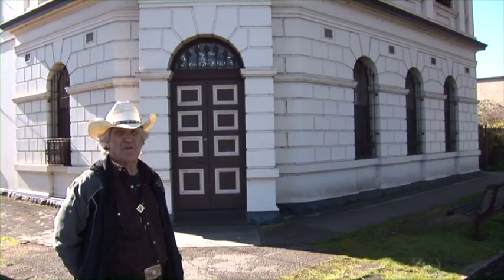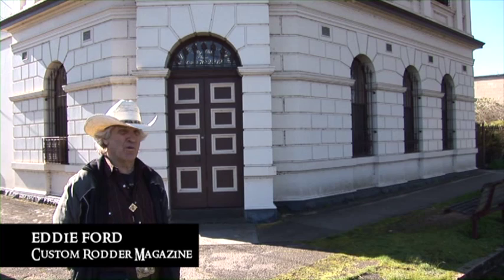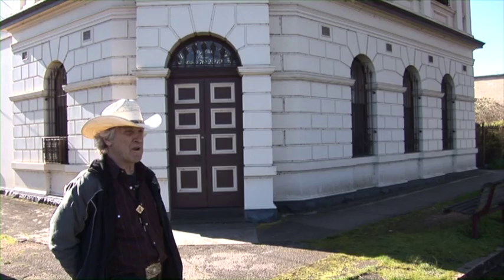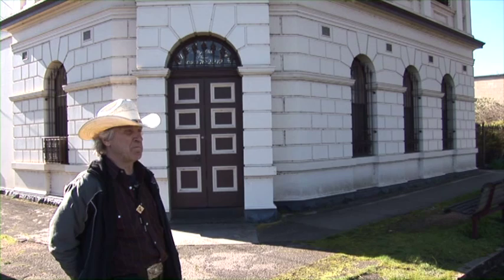Well, we bought this bank in 1975. It was the National Bank. It was built in 1884 as the Oriental Bank. Very substantial building. They shut down 28 banks in 1975, the National. These were one-man banks where the manager lived on the premises.